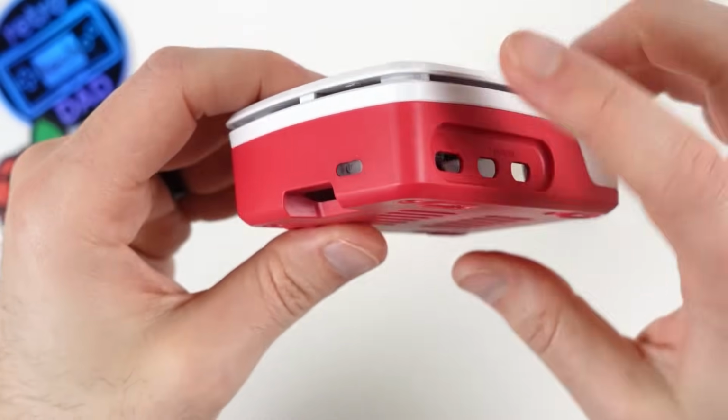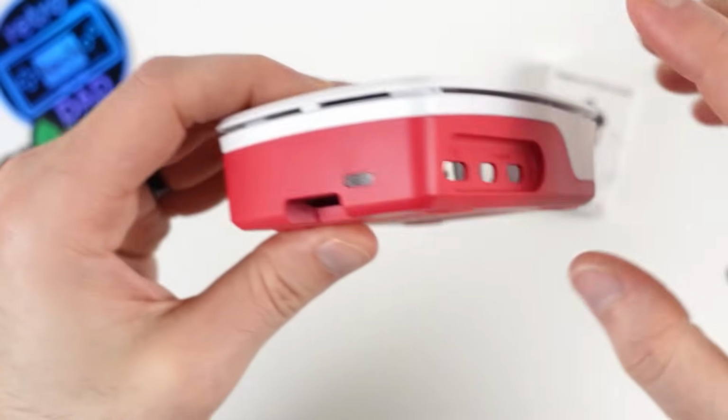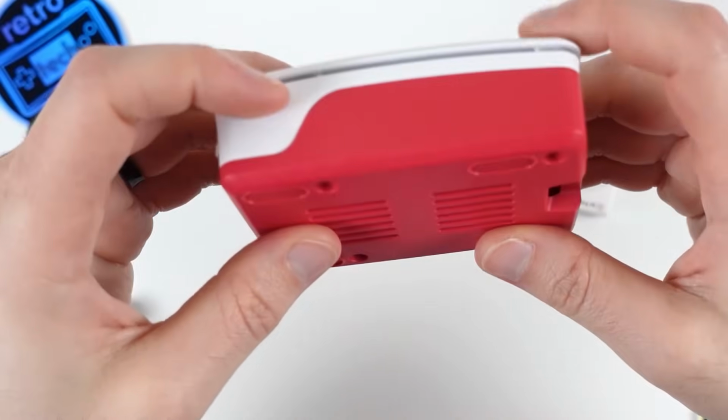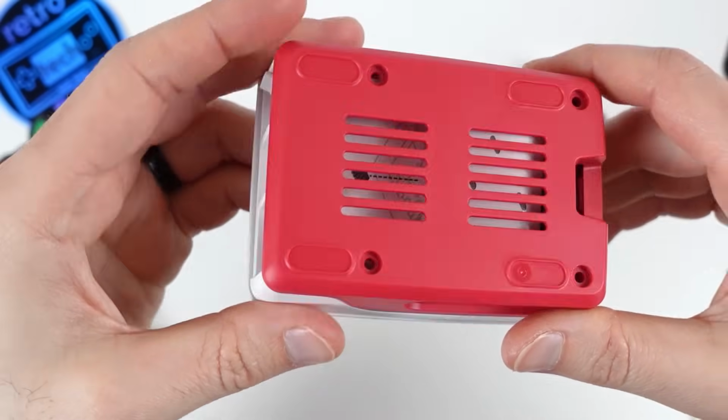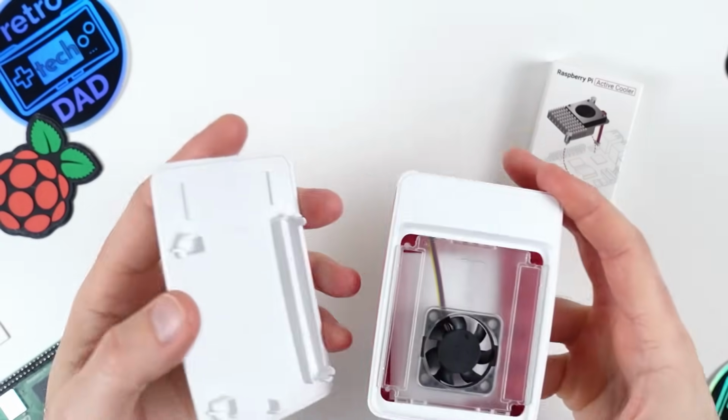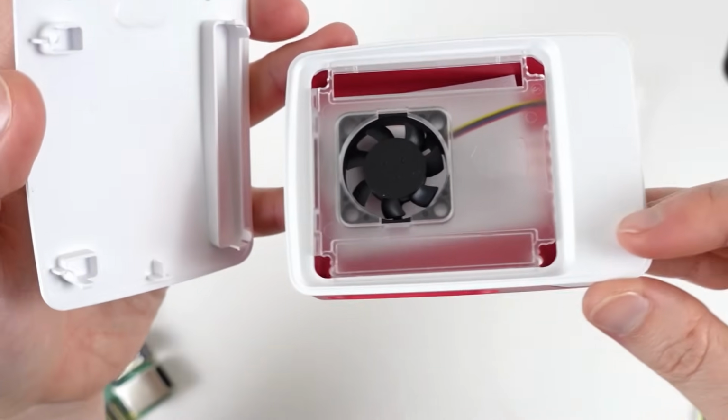Let's look around the case quickly, and everything is nicely labeled with appropriate cutouts for all the necessary connections. You can see there is a small gap at the top to allow airflow for that active cooling. Another nice thing here is the easily accessible power switch and micro SD slot, and believe me, that has come in very handy just hopping between different operating system setups.